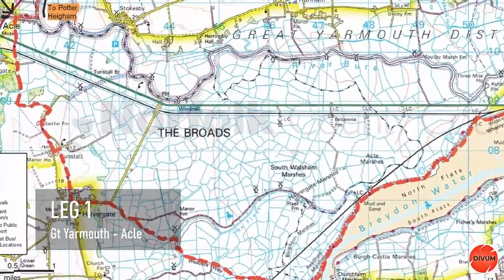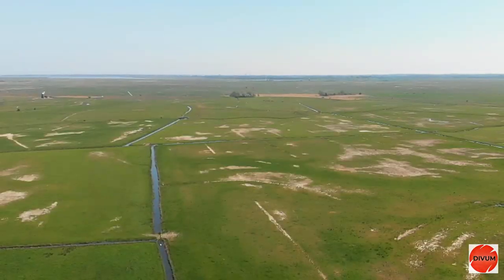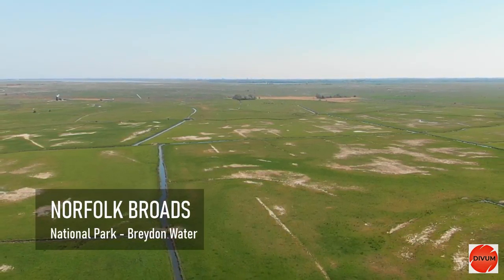As you leave the Berney Arms halt, make sure you stick to the footpath as the land is marshy and crisscrossed with innumerable dikes and water ditches, making navigation treacherous.